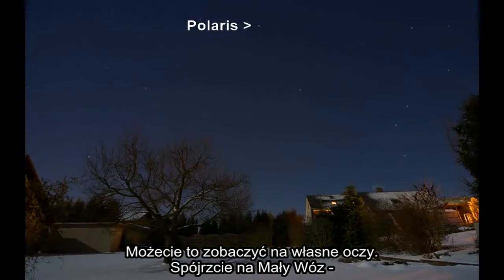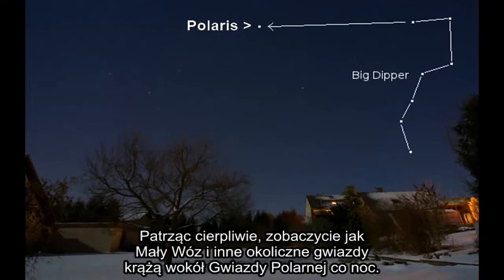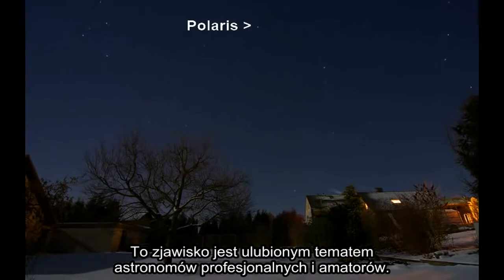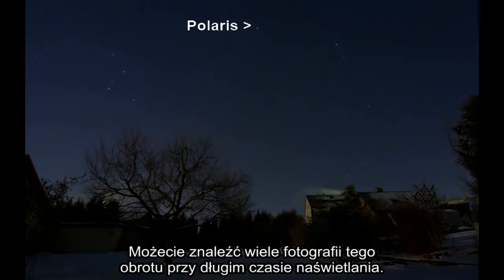You can easily see this yourself. Look for the Big Dipper, and the end of the dipper always points to Polaris, a relatively bright star. With patience, you can watch the Big Dipper and the other nearby stars rotate around Polaris each night. This phenomenon is a favorite subject of professional and amateur stargazers, and you can find many long-exposure photographs and time-lapses of it.